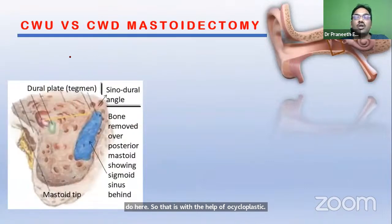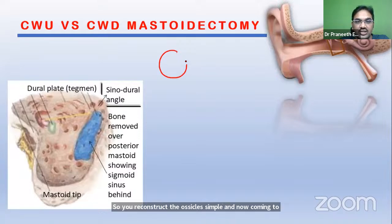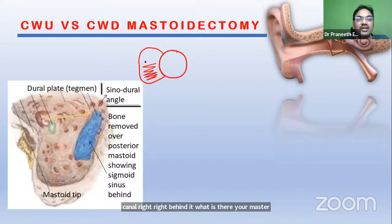And now coming to canal wall up and canal wall down. So what exactly is this procedure? See, this is your external auditory canal, right? Straight behind it, what is there? Your mastoid cavity is there, right? So if you are keeping this wall intact, I'm removing all the mastoid air cells and making it a simple cavity.